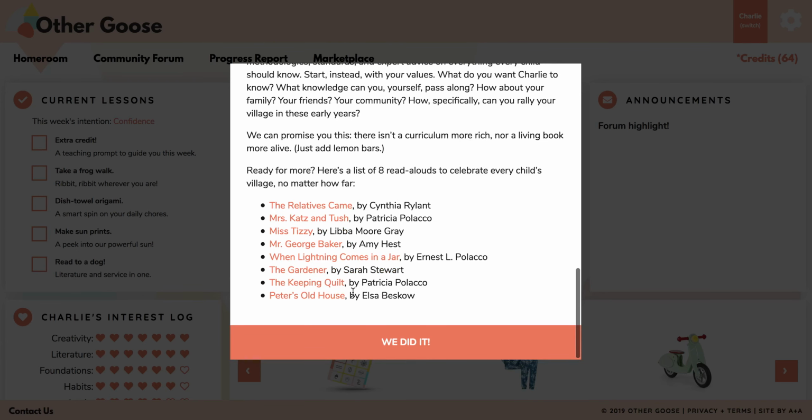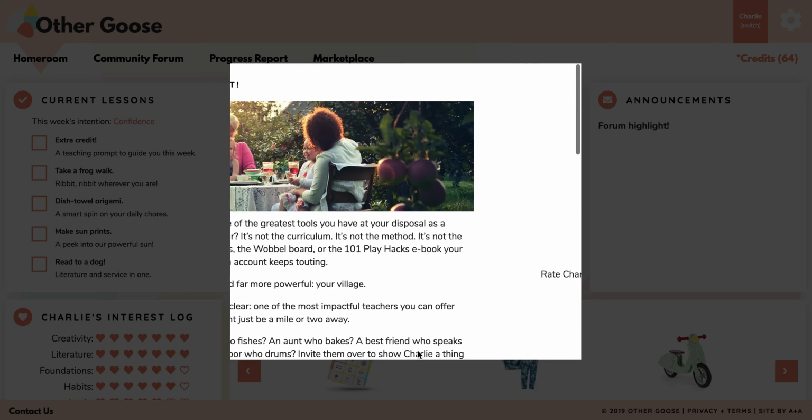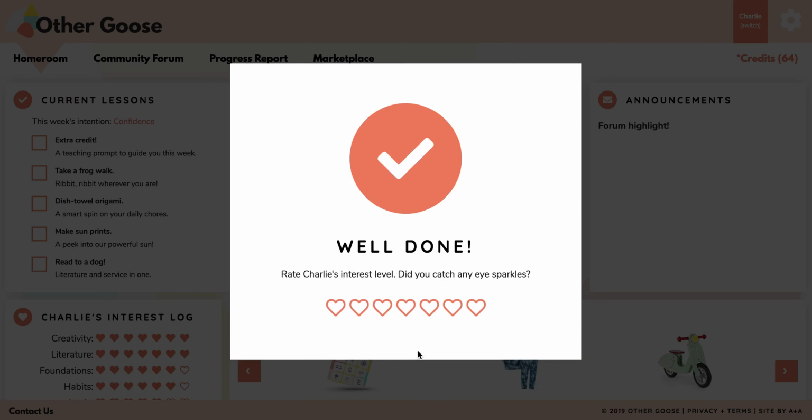Now let me show you one of my personal favorite features, the interest log. So after you've completed your daily lesson with your child, we ask you to offer a rating with a simple question: Did you catch any eye sparkles? Now, you might be wondering why we ask this, and the reason is simply because we never want to confuse your child's interest log with a grade. This question isn't attached to how well they perform the lesson or even how much progress they made. We are simply measuring enjoyment here, and I'll show you why in a second.